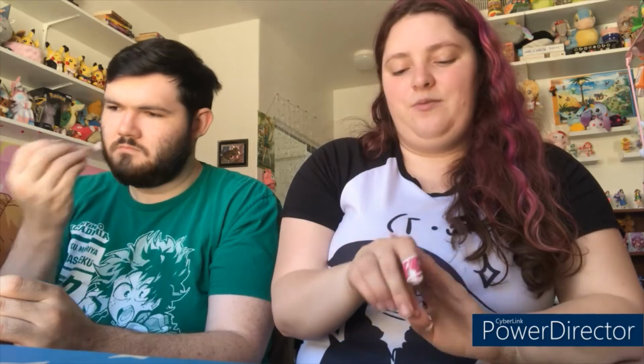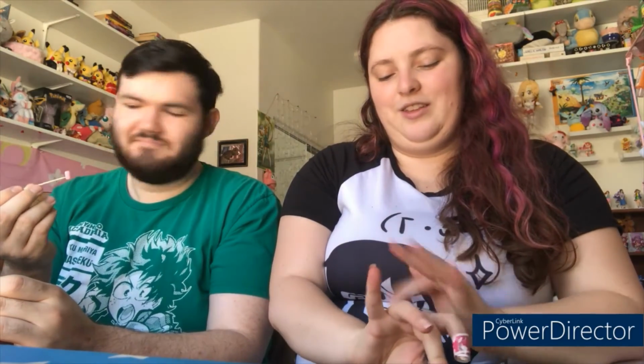I don't smell anything. Yeah, it doesn't smell like anything. But it's cute. It's a light baby pink, which is weird for a cherry flavor because you think it would be a red color for cherry. I have little seaweeds all over my hands. But yeah. I like it. It's alright.